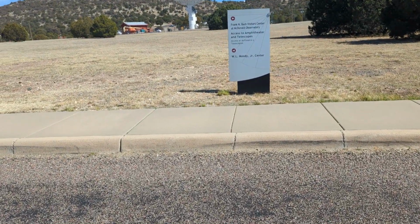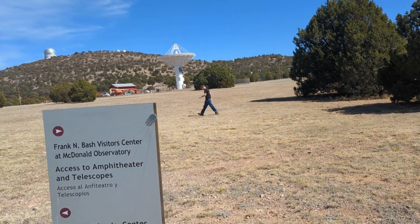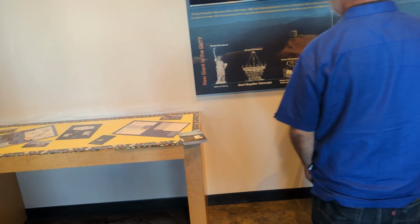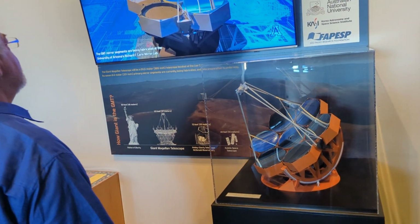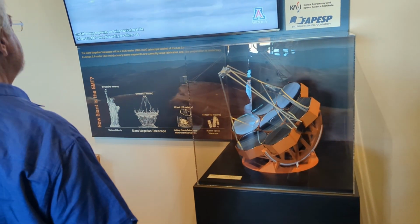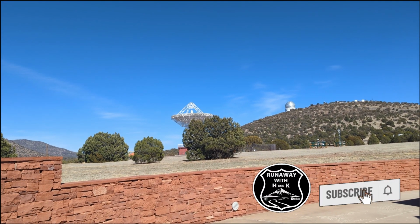Well, here we are. We've made a stop at the Frank Bash Visitor Center at the McDonald Observatory. We're going to go check out the Visitor Center and see what we can find. There's an observatory right there, 2 more over there, and there's the Visitor Center. And this is the giant Magellan telescope here. It's pretty nifty. It's to be 121 feet tall. Statue of Liberty is 151 feet. Pretty impressive. So we're gonna make our way up to the top up there. Up the observatories. Let's go.